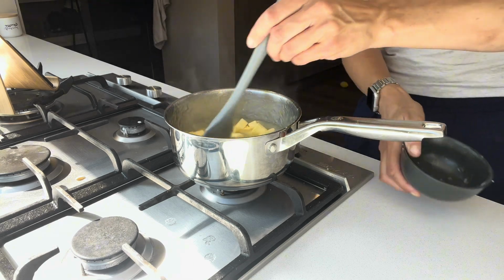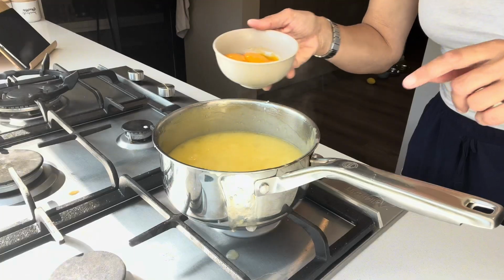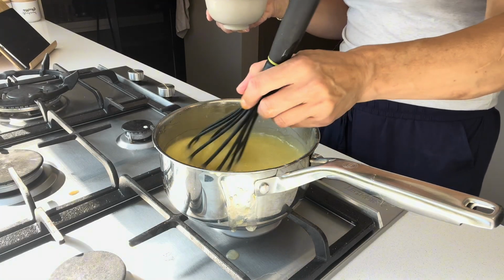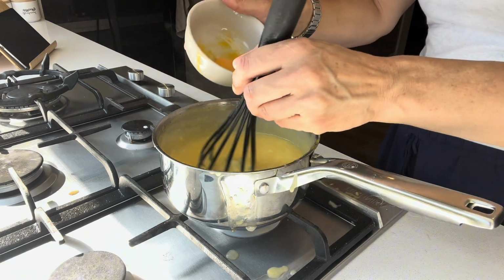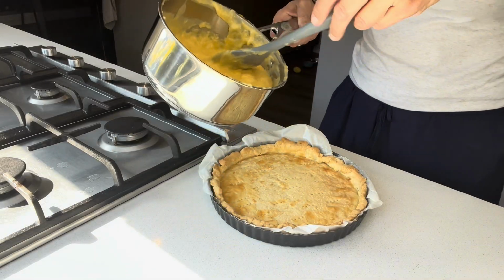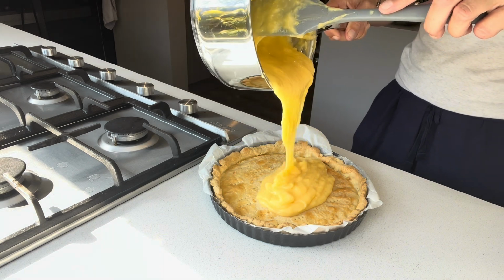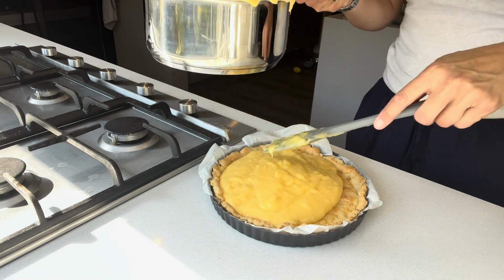So the next one is butter. This makes it go really creamy. I think that was 100 grams of butter. And then Jamie Oliver adds 8 egg yolks. I think I ended up only putting about 6 because it just seemed like a lot, and it was absolutely fine. So an egg yolk at a time, and just whisk that in. And you'll see there that the lemon filling becomes really nice and creamy and turns to a nice deep yellow, and you can then pour that in your cooked pastry tin.